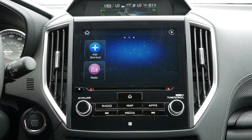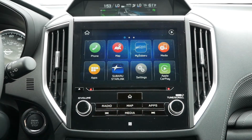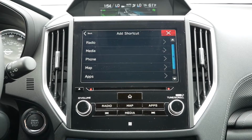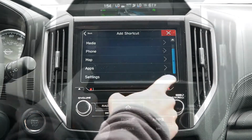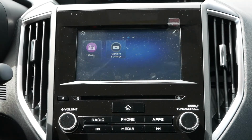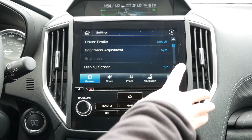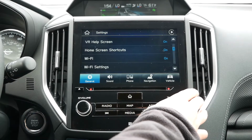You'll notice that as you swipe to the left, the menu is less populated by icons. You can add new shortcuts, and by pressing down on those icons, you can rearrange them or delete them by dragging the shortcut to the bottom of the screen. There will be a variety of different settings you can customize and turn on or off.